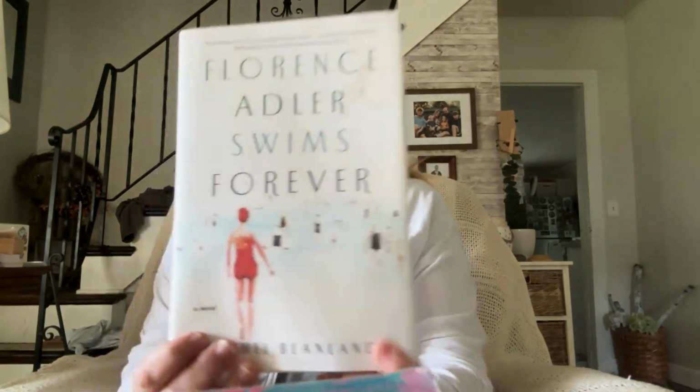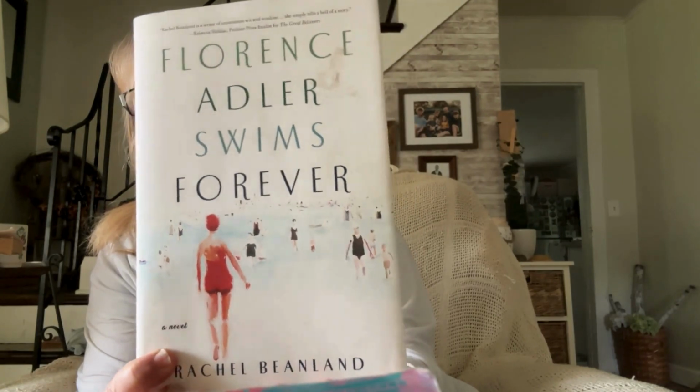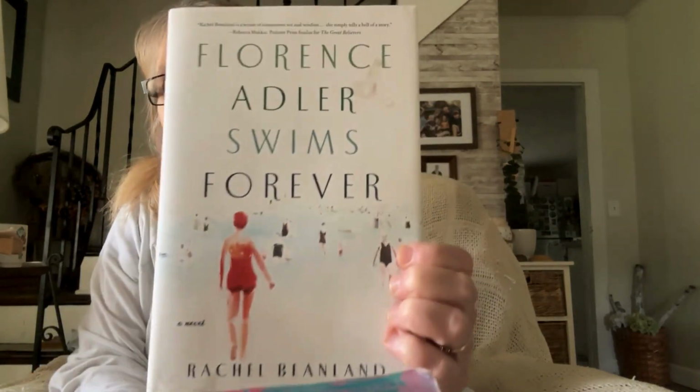Anyway, the first prompt is to share a book with water on the cover. My first book with water on the cover is Florence Adler Swims Forever, written by Rachel Beanland. I love covers. I like book jackets of this material. This was recommended to me by a friend. It's a very uniquely plotted book.